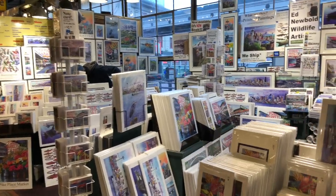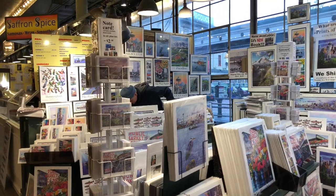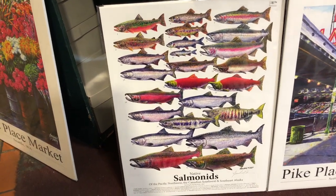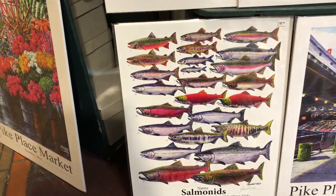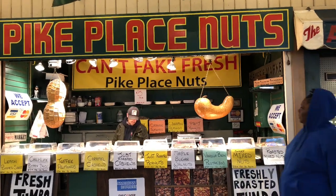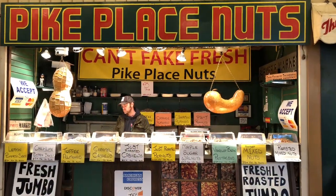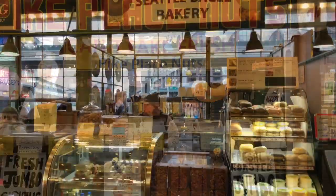There's some nice postcards and posters. Looks like from a local artist. Look at that. Look at all those different kinds of salmon. Or salmonids, as they're called. That's pretty cool. Pike Place nuts. This is a place that any squirrel would be jealous of. Seattle Bagel Bakery.